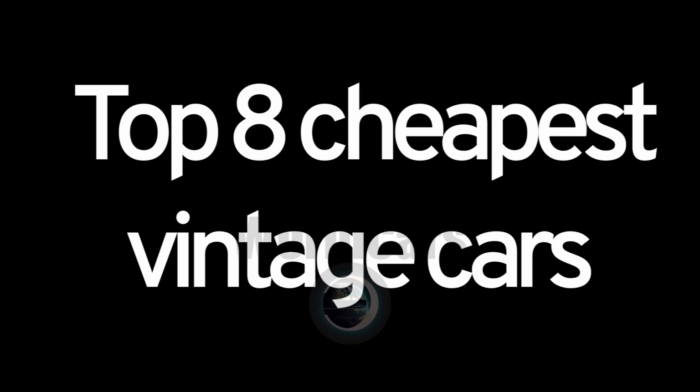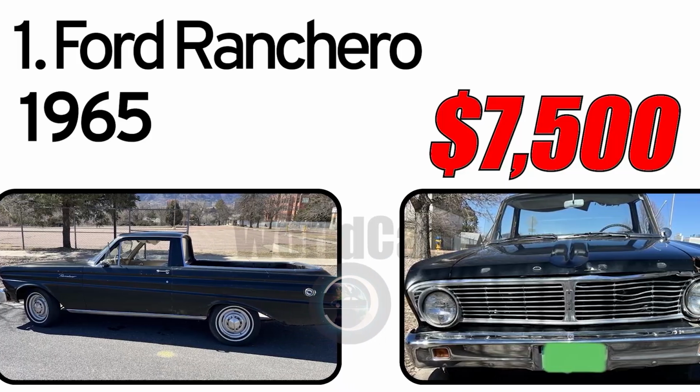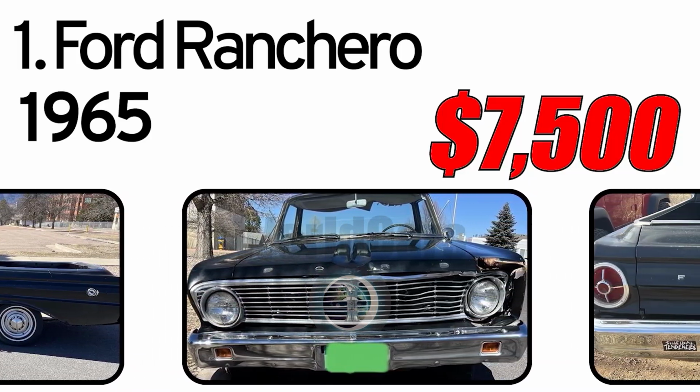Top 8 cheapest vintage cars. Number 1. Ford Ranchero. 1965 year of issue. 1965 Ford Ranchero.